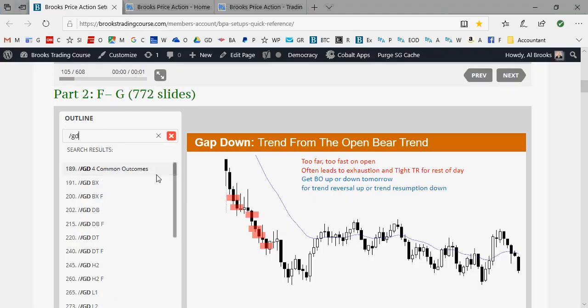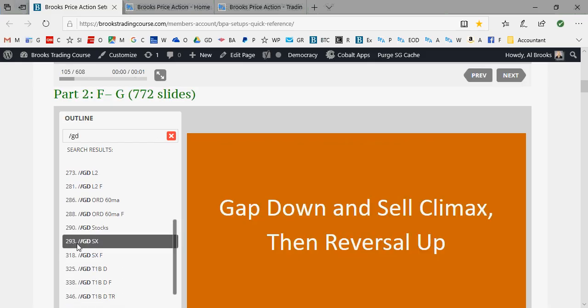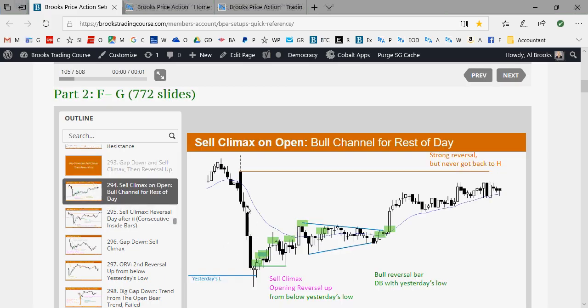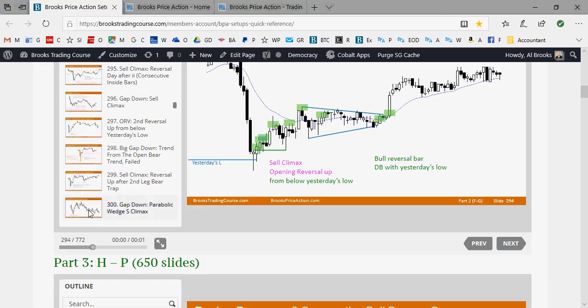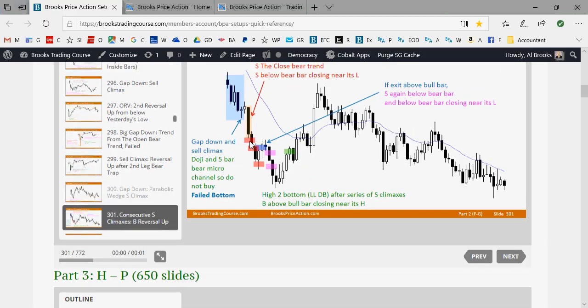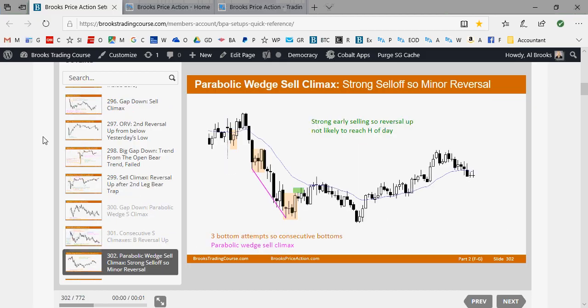The bulls are hoping that we're going to get a climactic reversal, but the selling is just way too much. Here, in 4 or 5 bars, the bulls got a reversal. The more bars that you go down, the more points that you go down, the less likely you're going to get a bull trend. The more likely any reversal is minor, and that's what today probably is.